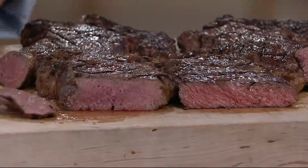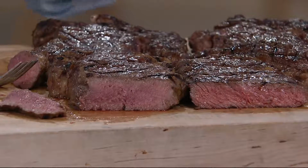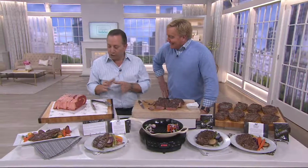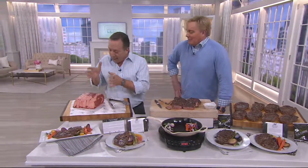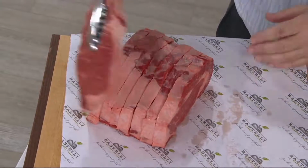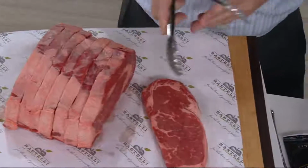Let's get to it. What's the Black Angus story for the next 1,000 people, my friend? So we talk about Black Angus all the time. And remember, the ribeye steak, Rick, starts with a prime rib. A prime rib. And that's what we've got. A lot of people might not know that. So we've taken that prime rib and we've sliced it down into just beautiful 10-ounce steaks.